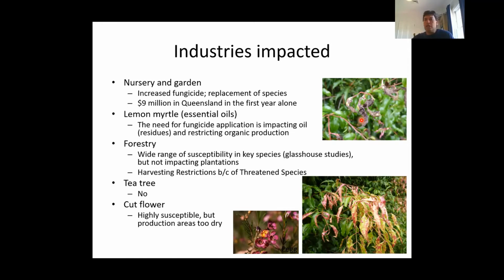Forestry wasn't really impacted at all, nor was tea tree. And there are some cut flowers such as Chamelaucium that are highly susceptible, but where these production areas are, it's too dry for myrtle rust to impact.